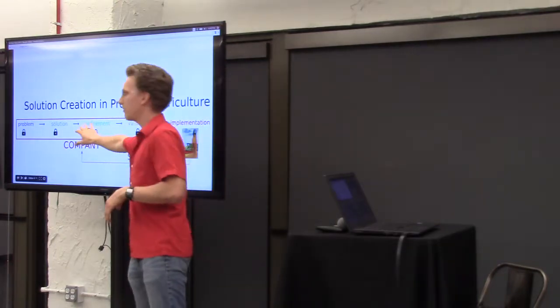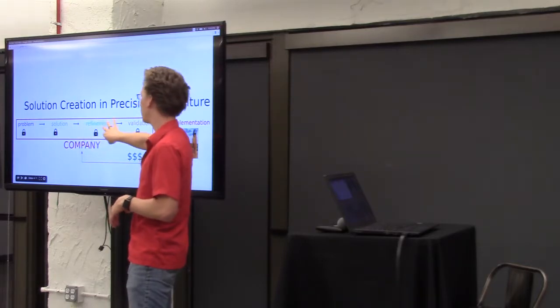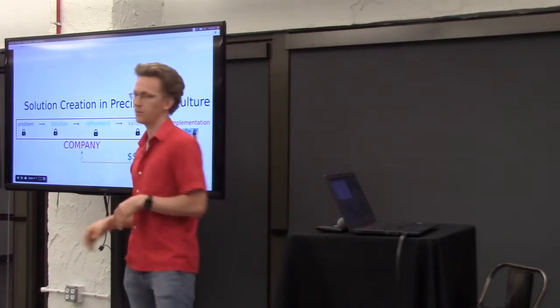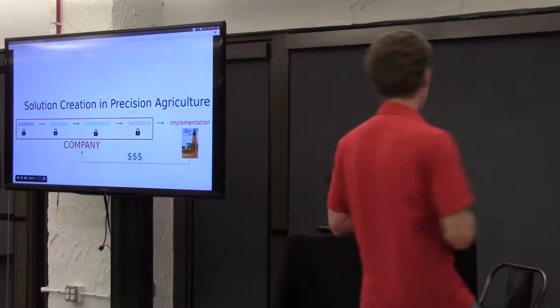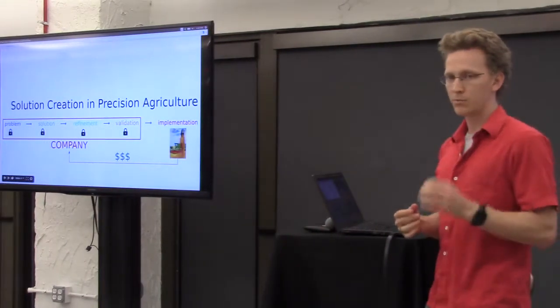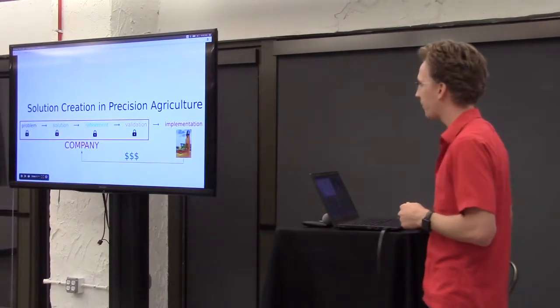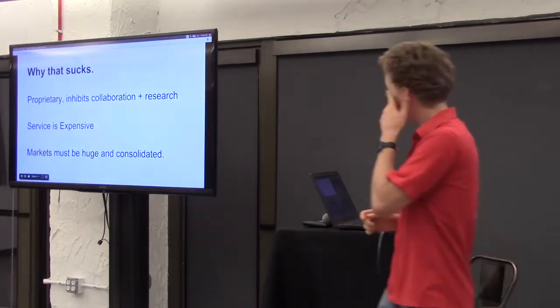They do all this stuff within the company, right? This is a whole bunch of scientists and a whole bunch of agronomists, a whole bunch of people doing a lot of work, which is very expensive. But that's how they do it. And they have to do it that way because farmers have 10,000 things to do every day, and they need a push-button solution to problems as much as possible. So that kind of sucks.